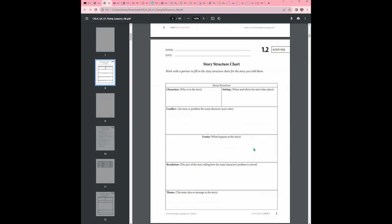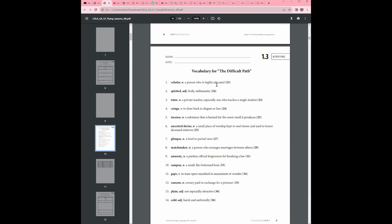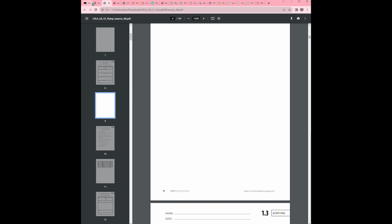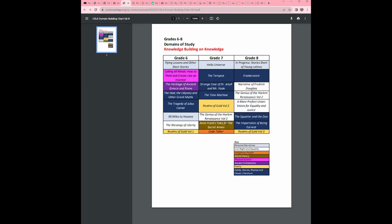Because they have it covered in here, what I would do is probably use the vocabulary for each lesson as the vocabulary for 6th grade and for our spelling lists. That's what I would do. I would do spelling lists. Yeah, this is the language arts for Core Knowledge.